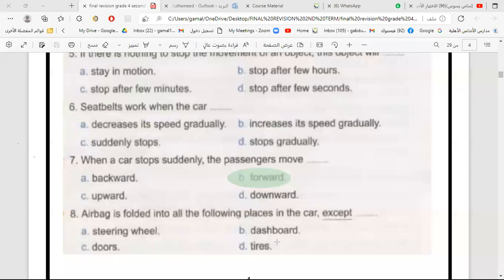We continue solving the booklet. We are here on page four in the booklet. The first question, Yusuf Muhammad answered this question. When the car stopped suddenly, the passengers move backward, forward, upward, or downward. It was forward. This is the correct answer. Thank you, Yusuf. Now let's go to Suhaib.